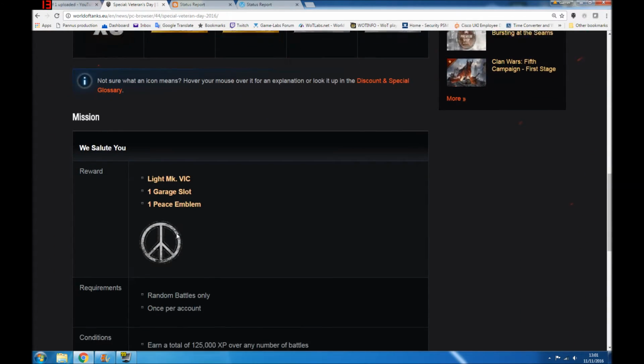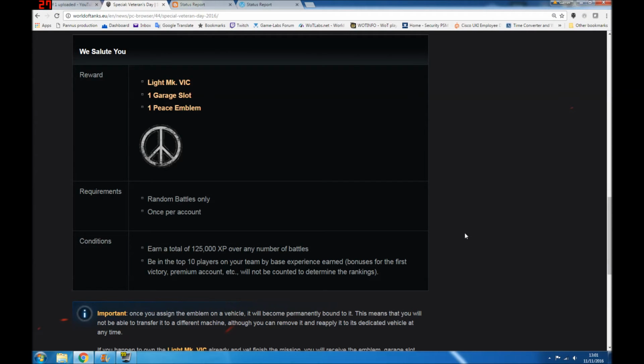Oh, there's also a mission underway. If you earn 125,000 experience over any number of battles in that period, and the only way you earn it is you've got to be in the top 10 on your team, so no bots and no sitting there doing nothing, and it's base experience only, you will win one of these light VK6Cs, which is a British Tier 2 light tank premium, I believe, a garage slot, and this peace symbol. So there you go. Just what you want.